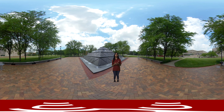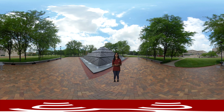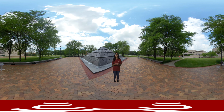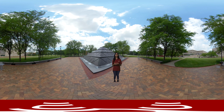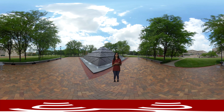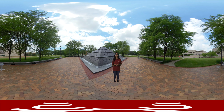Actually, we've got a few pieces of art here at the Wood Memorial Plaza, but the main attraction is Wood Fountain. This is a really popular study and hangout spot on campus. On really nice days, you'll even see people hanging in their hammocks on trees nearby. The plaza was named after Eli Lilly's chief executive, Robert D. Wood, and his wife, Billie Lou Wood.